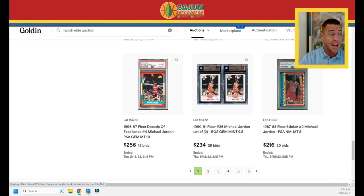It looks just like an 86 Fleer Jordan rookie card, but this is the reprint 1996 throwback sort of tribute, and it's called the Decade of Excellence, and there's other Jordan replicas that look like the 86 Fleer Jordan card. There's no card that's been A, counterfeited more, and then B, legally mimicked more often by actual licensed products. So it just kind of sucks.